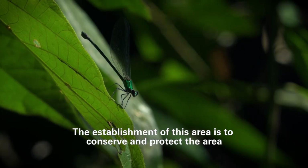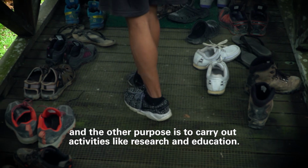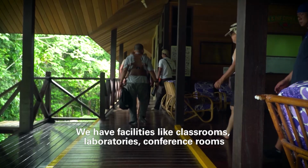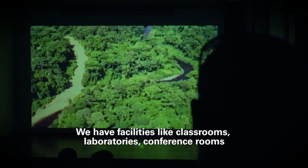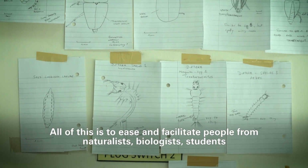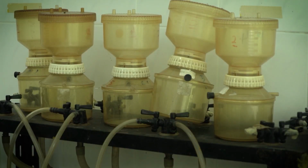The establishment of this area is to conserve and protect the area, and the other purpose is to carry out activities like research and education. We have facilities like classroom, laboratory, conference room, dining hall, and many others. All of this is to ease and facilitate people, from naturalists, biologists, to students, that come here to carry out whatever they're doing here.